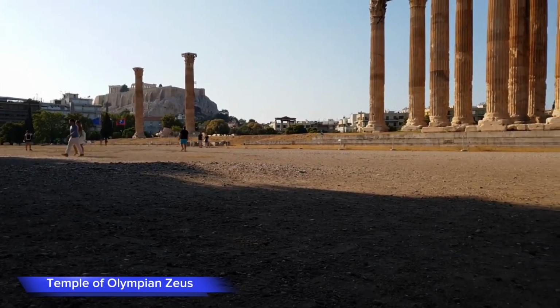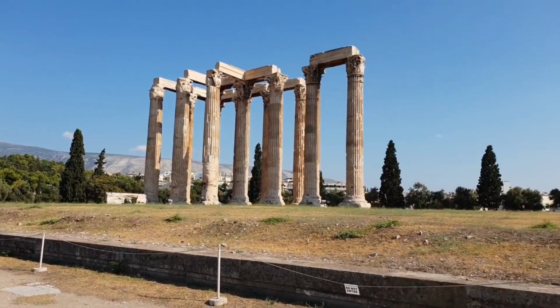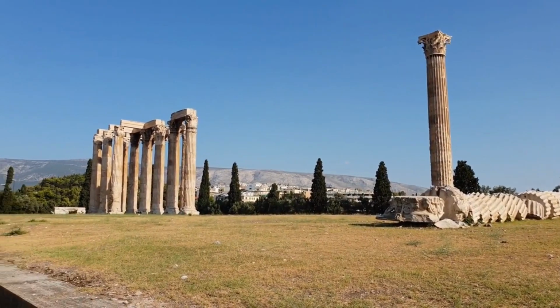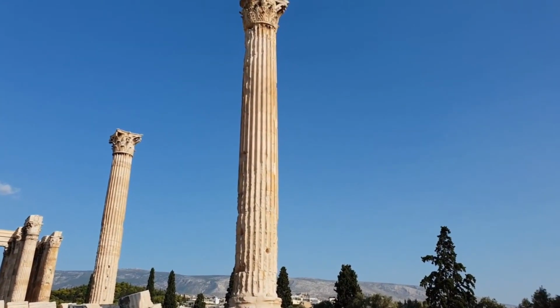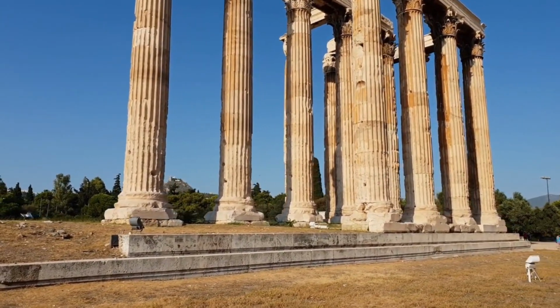Once a grand temple, the Temple of Olympian Zeus eventually fell into disuse and its materials were repurposed. Originally conceived by Athenian tyrants as the world's greatest temple, it was completed during Hadrian's reign. Although it took centuries to construct, it had a relatively short period of active use.